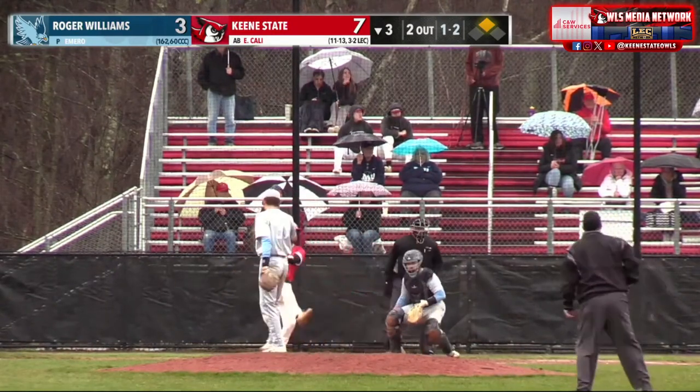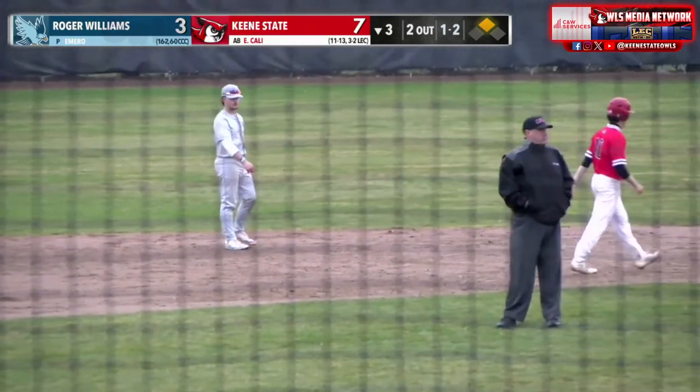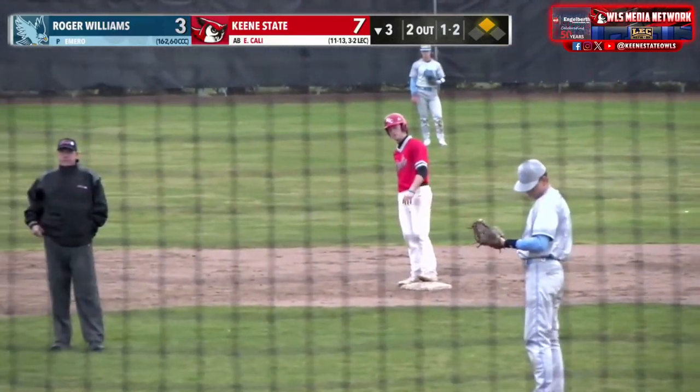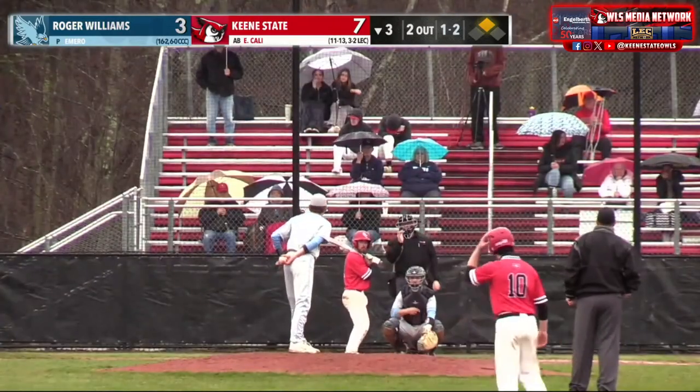Pitch. That is a foul ball. Made some contact on that one. Runner at second. Two outs for the Owls. Current count is 2-1. 1-2, sorry.